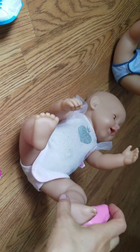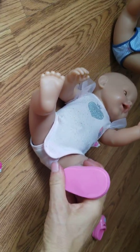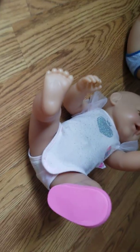Can I try? I'll tell you Jack-Jack, guys. Let me go get it. You think they'll fit Jack-Jack? Oh, Olivia, I got it on. It fit.